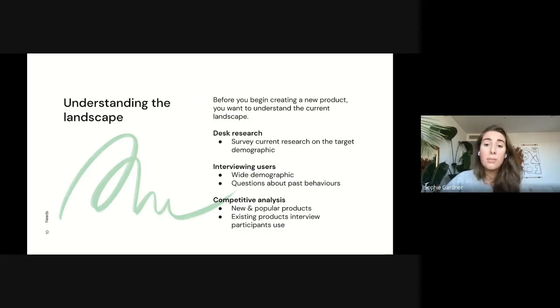Another method we use is competitive analysis. This is looking at other products that are already in the market that are similar to what we want to do. This helps us understand what users' baseline expectations would be for a product and what features seem vital. And it can also help you understand gaps in the market. If you see that no one is offering a certain service right now, that might be something that users really need that isn't being offered.